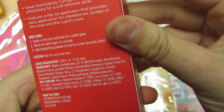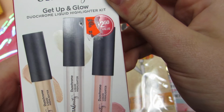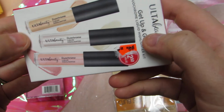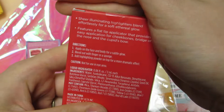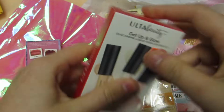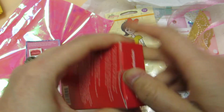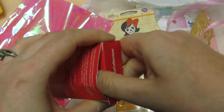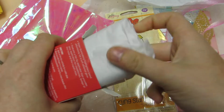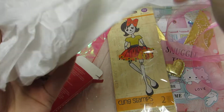And then these are, oh, these are highlighters. Ooh, liquid highlighters. And I love highlighters, you guys. So there's like a cream, a white, and a pink. Wow, okay, these will be fun. I want to swatch them, but then I just want to look at them. You guys, I haven't been to the mall or a makeup store in I don't know how long, but it's been a long time.